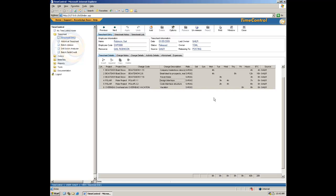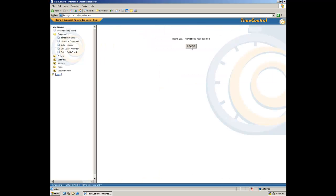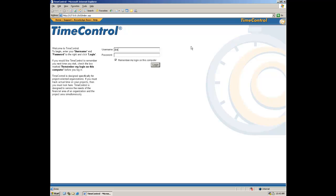Now, Tom can go in and reject that timesheet or accept it, and then project managers for the boat show and the polar project would be able to take a look at that data once posted and be able to do adjustments without changing the totals. Well, that's true for back office personnel, but let's go in and take a look at the system as if I was a person who entered crew entries and material and crew entries for the system.